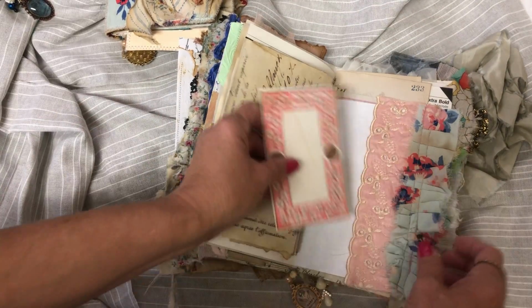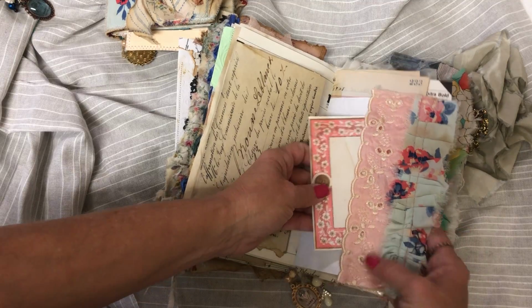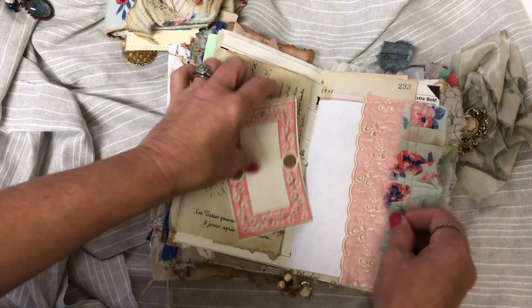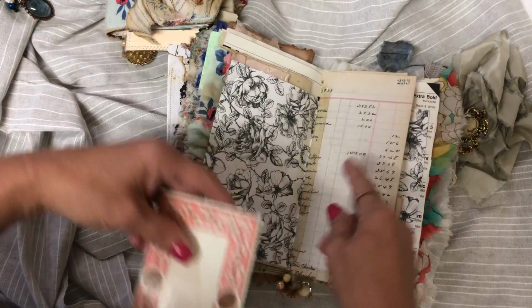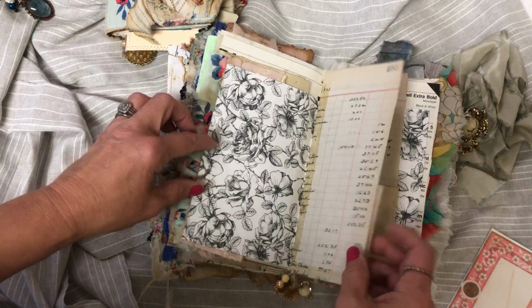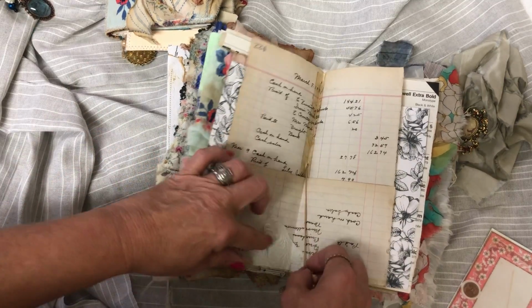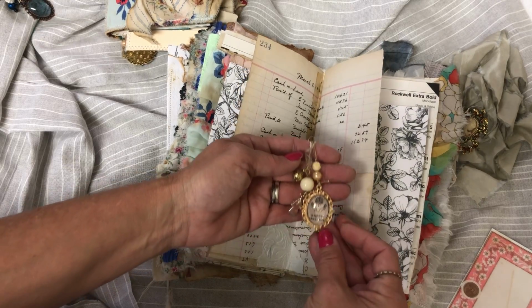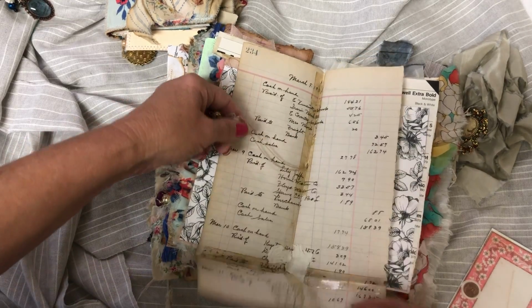Some vintage, I think this was some binding, but it's so pretty. It's even got a little shimmer to it. Some vintage ledger from 1938, and I just shored it up with tons of tape and even some handmade paper, because it is kind of fragile. And that's your little dangles hanging off the middle.